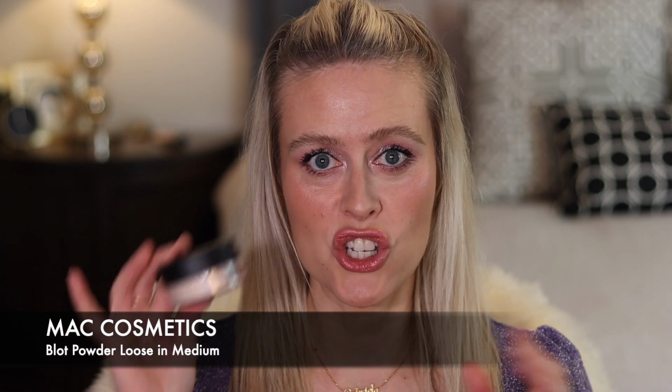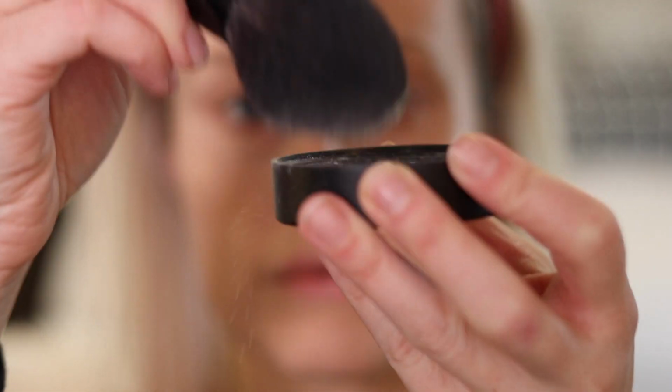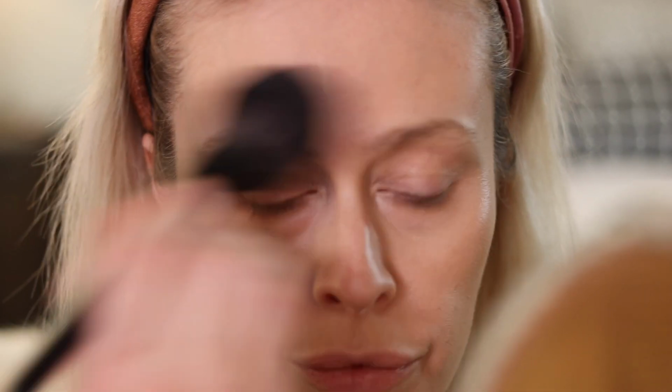It only comes in one shade when it comes to the loose powder, in medium, but it doesn't really have any color to it. It's a very neutral, non-existent color. This, if you've never used the blot powder in the compact, is essentially a no coverage, just oil absorbing powder. It's unbelievable, truly, this particular formula. I take a little bit on a fluffy brush and I just go over my T-zone first, just to take down that shine.